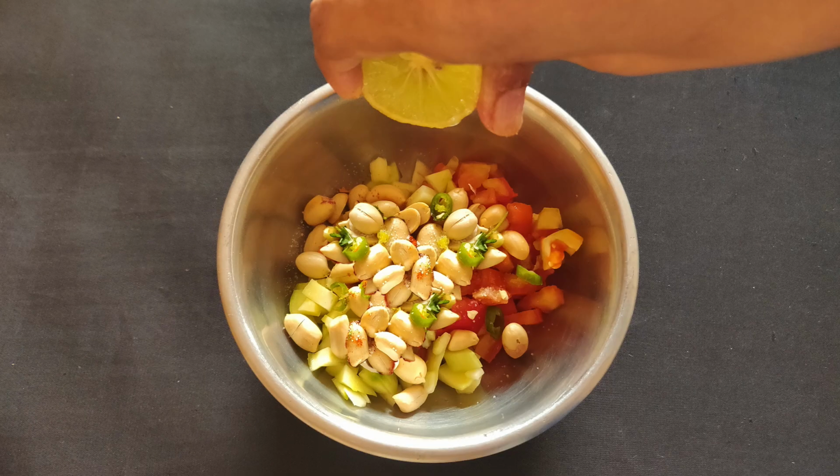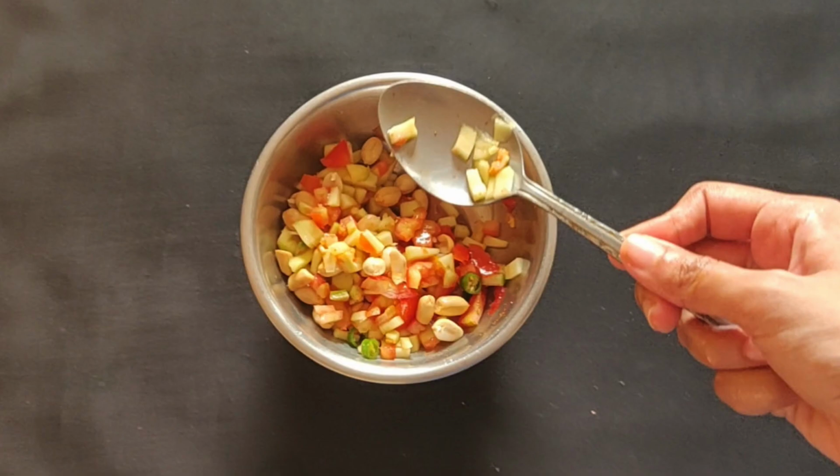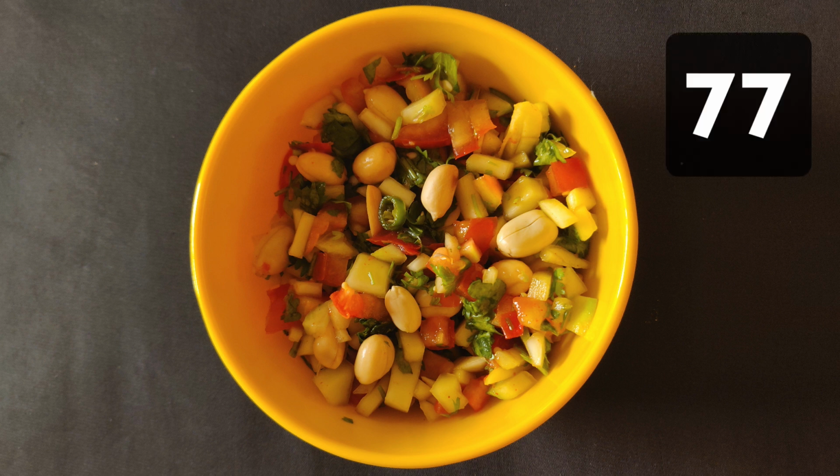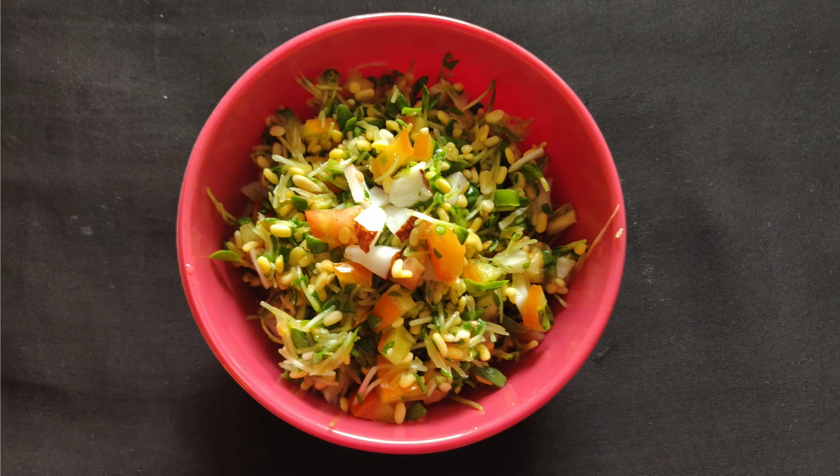Squeeze 1 lemon into it and mix well. Raw mango and peanut salad is ready. 1 bowl of this salad gives approximately 77 milligrams of vitamin C. Our next recipe is baby fenugreek leaves salad.